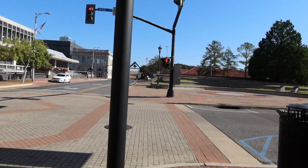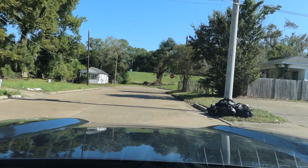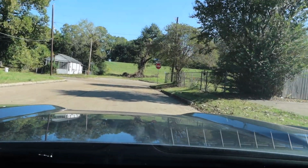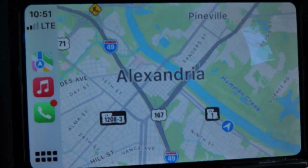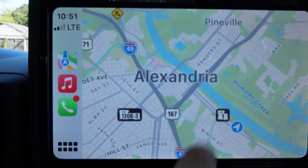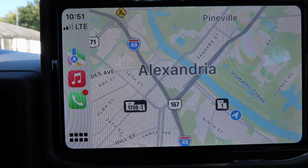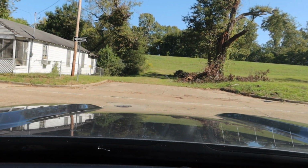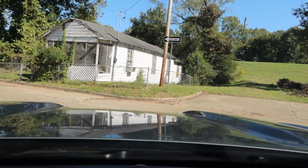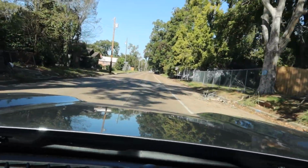It's time to check out some of the neighborhoods here in the city. All right, I guess you would say south of downtown. I'll show you where I'm at on the map. You can see me in the corner here. I'm just going to cut a left and head back into downtown because the sun is behind me this way, and that's optimal for photographing. Basically, I'm just going to drive along the river here.